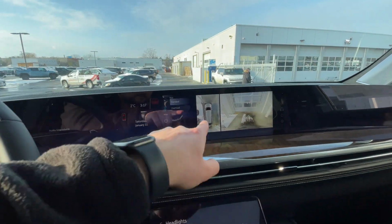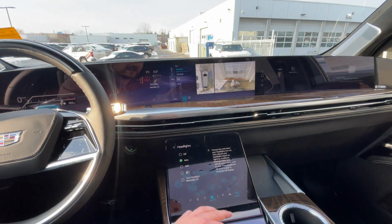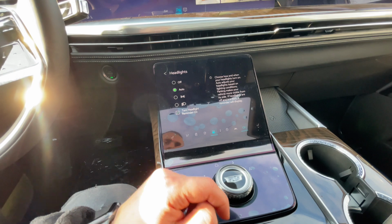Once you click the camera button, it'll show you basically all your cameras, and then you can use this dial here to tell you which camera you want, essentially. So you've got side profile cameras. It's just going to depend on what you need. And then there's the heated seat for the passenger.